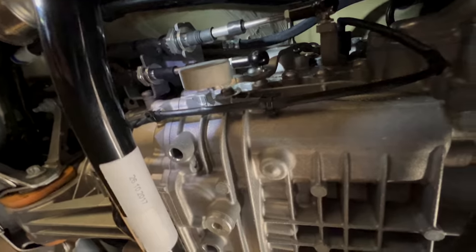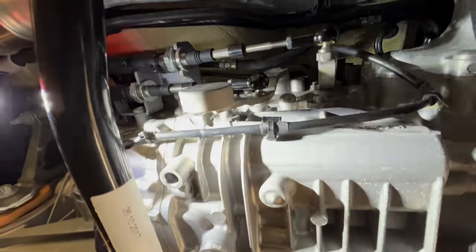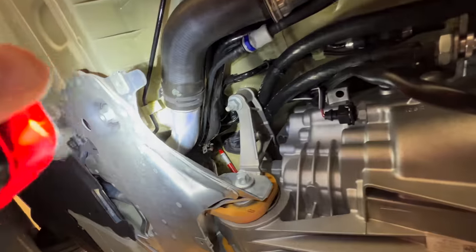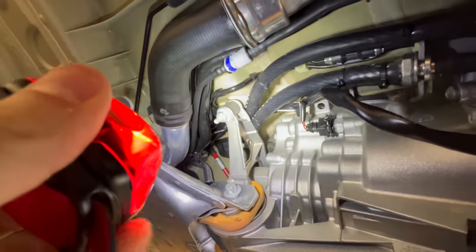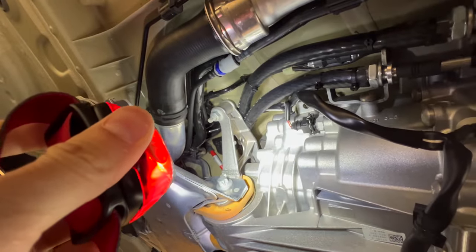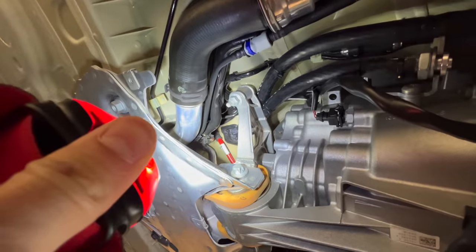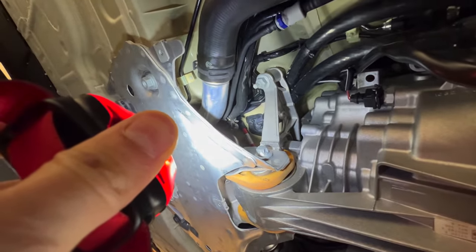Once you have access to this, this is your shifter mechanism right here. And then these cables run up, and then the grommet is up there. You can see it going into the car. So anyways, you feed the cables through the bottom, which I did from the top. It's a pain in the butt. The grommet actually clips in from the bottom, which doesn't really make sense, but that's how it works.